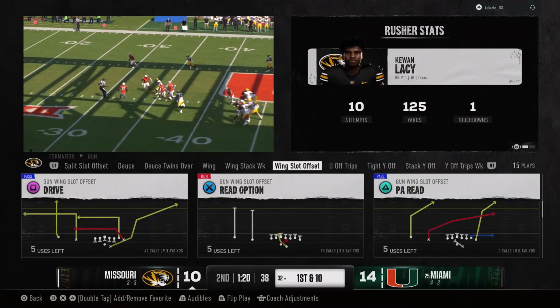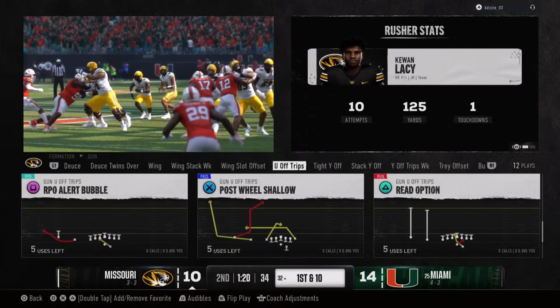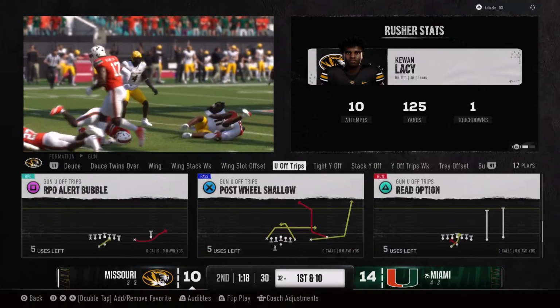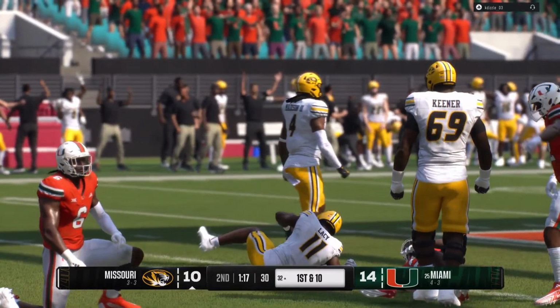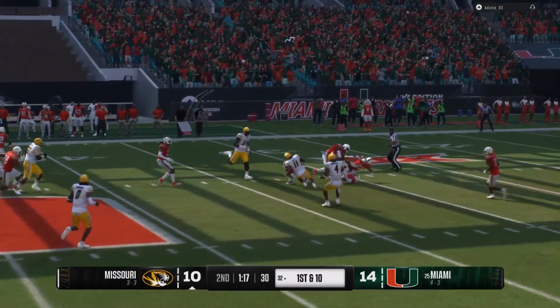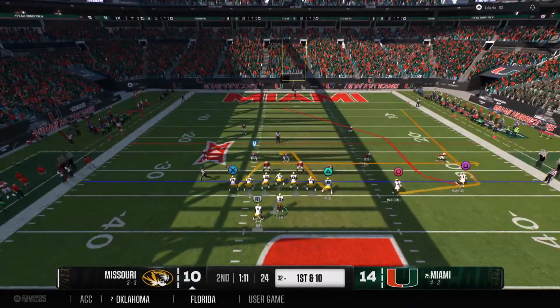This defense really is on their heels. They've been on the field now for a long time on this drive, and they're just getting pushed around at the point of attack up front like we saw in that last play. They'll snap this one from the 32. It's first down.